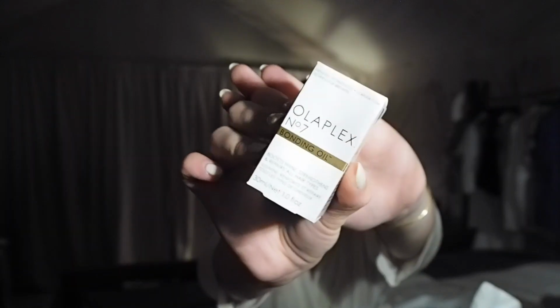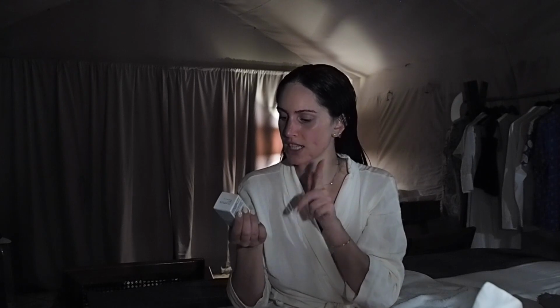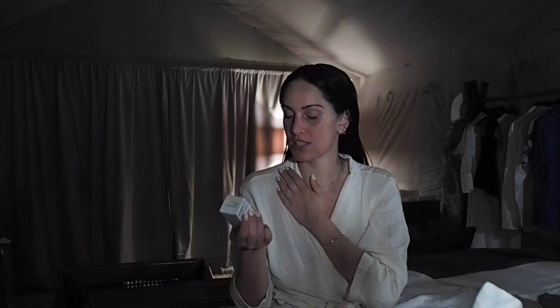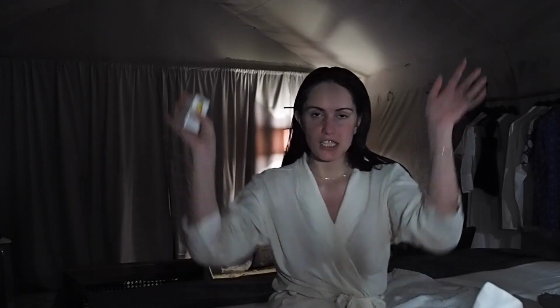This is the number 7. It's the bonding oil by Olaplex. It's number 7. It says it boosts, shines, strengthens, and repairs all hair types, which I think is going to be great after a day in the sunshine, because we did end up spending the day by the pool, and there was a little bit of a DJ set, some music, all that Tulum jazz.